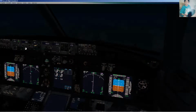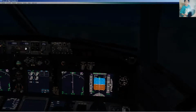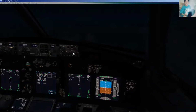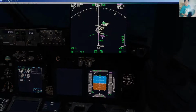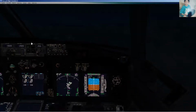Okay, we're 40 miles out. We're at 24,000 feet, which means we got to lose 11,000 feet. Yeah, we can always use the, we'll cheat a little bit. No, it's not really cheating, but if we descend at about 2,000 feet a minute, we should be fine here.